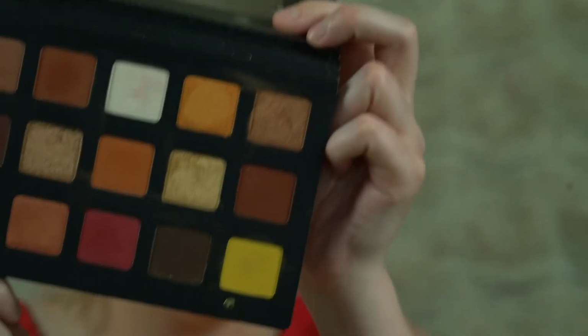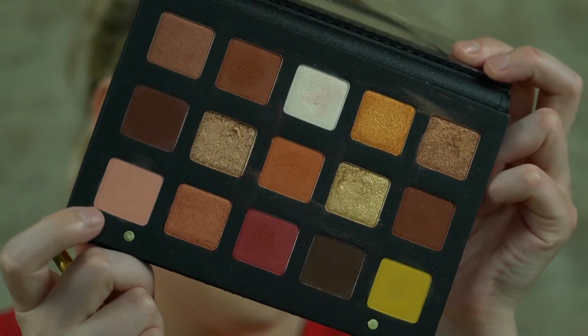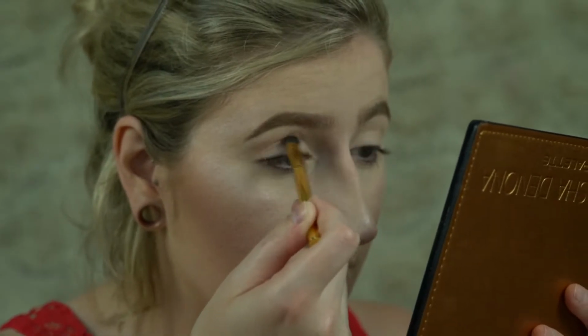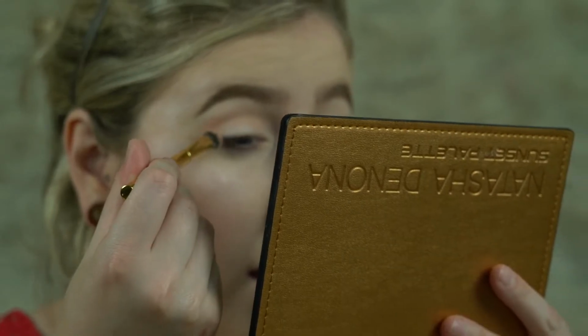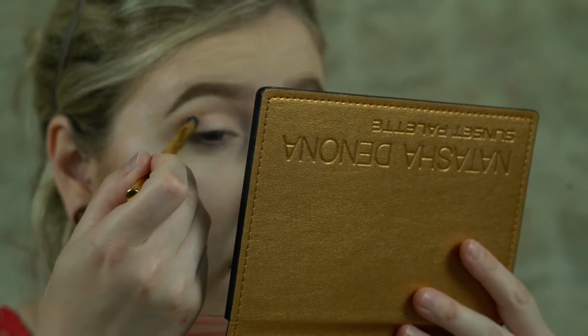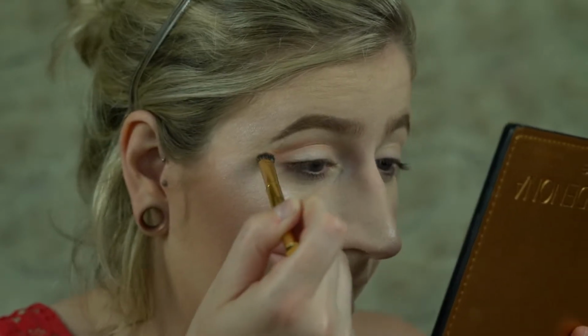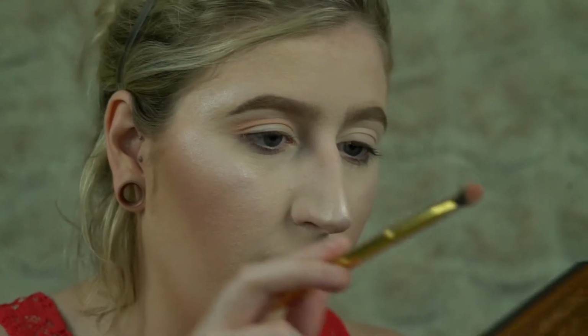So now for a transition shade, I'm going to go in with Bermuda right there. It's just a really beautiful peachy pink. I'm just going to blend that right into my crease. Little windshield wiper motions. These shadows are so buttery and smooth and creamy, and they blend so beautifully. It's my first Natasha Denona anything, and so I'm just like living for it right now.